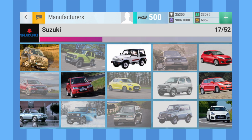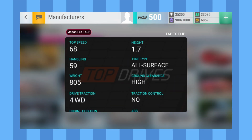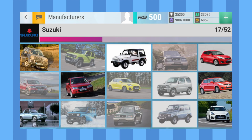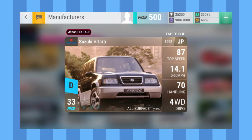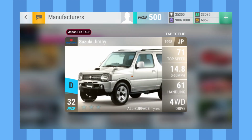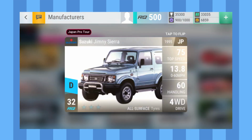This unfortunately also means that the remaining SUVs are a bit redundant, 5 more Vitara and Jimny just within 2 RQ. Almost identical in terms of stats, aside of one, the rest are produced in the same decade. I recommend to keep the Jimny 1000, which comes from the 80s, then either the heavier Vitara with ABS or the lighter without it.